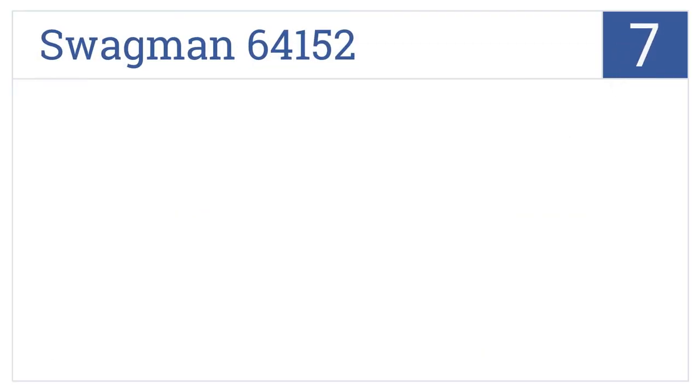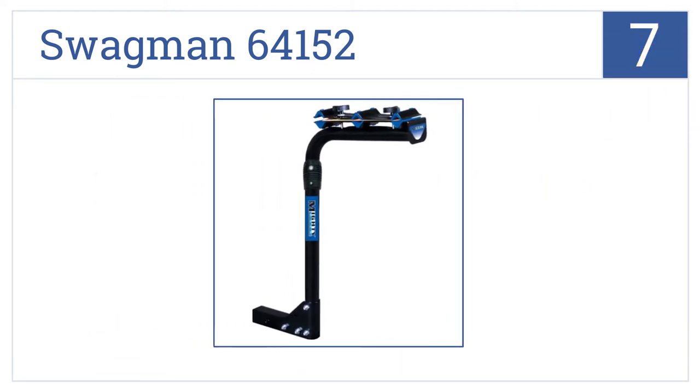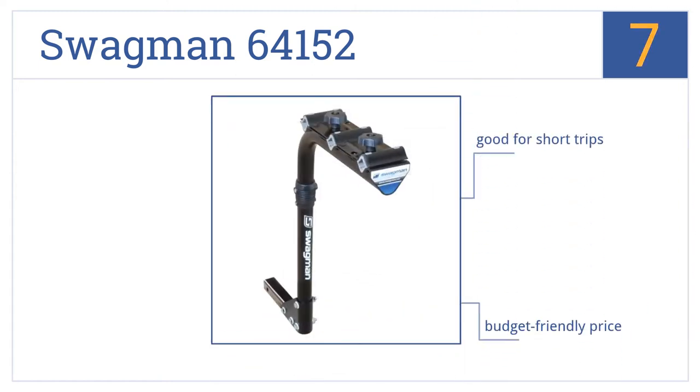At number 7, the non-folding Swagman 64152 can withstand your rugged adventures with a solid steel construction and cretonne vinyl cushions that provide extra protection and grip. This one's good for short trips and comes in at a budget-friendly price, but it is hard to mount 3 full-size bikes.